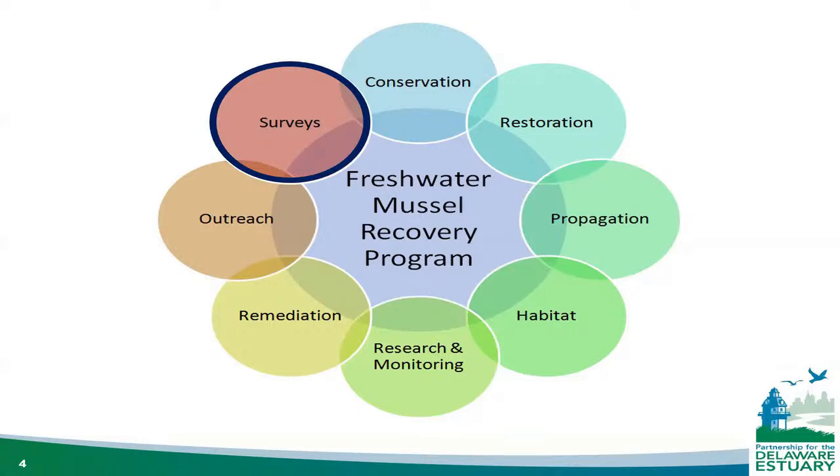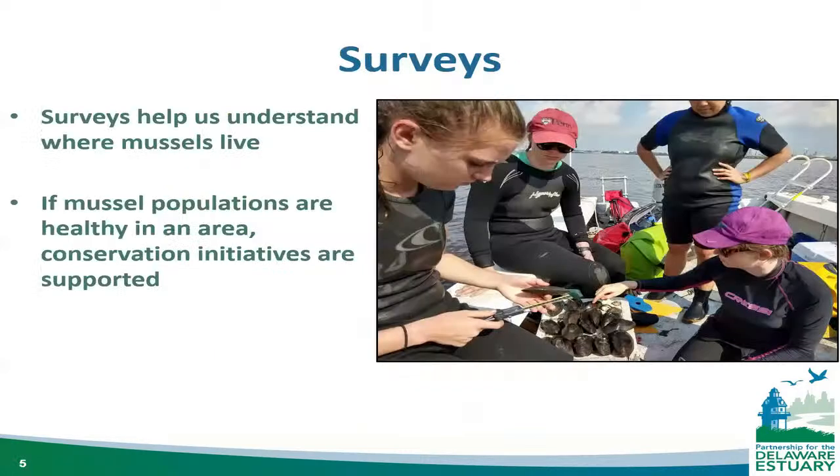The first facet I'll be discussing is the use of surveys and how they fit into the conservation of freshwater mussel populations. By learning where mussels currently live, we are better able to understand the conditions that enable healthy mussel populations. Some of these conditions are the physical and chemical characteristics of the water body, known broadly as water quality, and others are the characteristics of the substrate, such as the sediment grain size and the stability. For example, if a stream is very flashy, it will lose a lot of sediment.